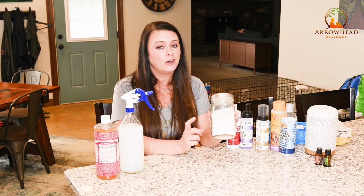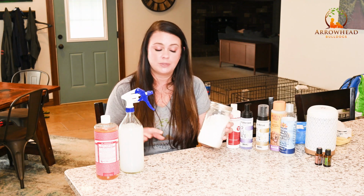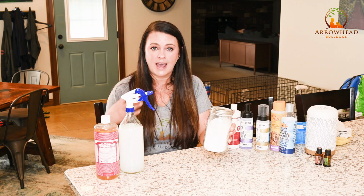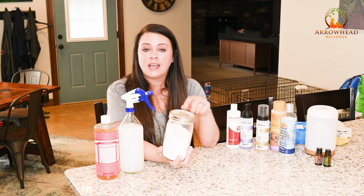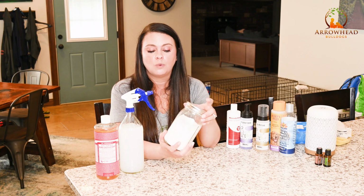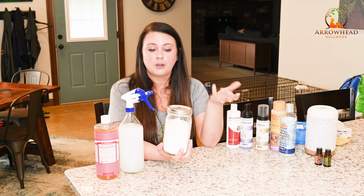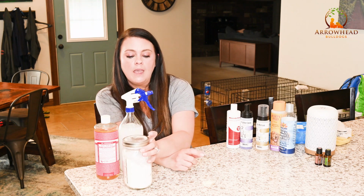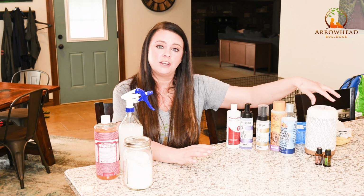What's also nice is that we also use this in cat litter boxes. A little bit of a sprinkle after we've scooped really helps to control that cat smell. So that's really easy, really convenient, and budget friendly, as well as it's all natural things that you probably already have in your pantry. And last but not least are essential oils and a diffuser.